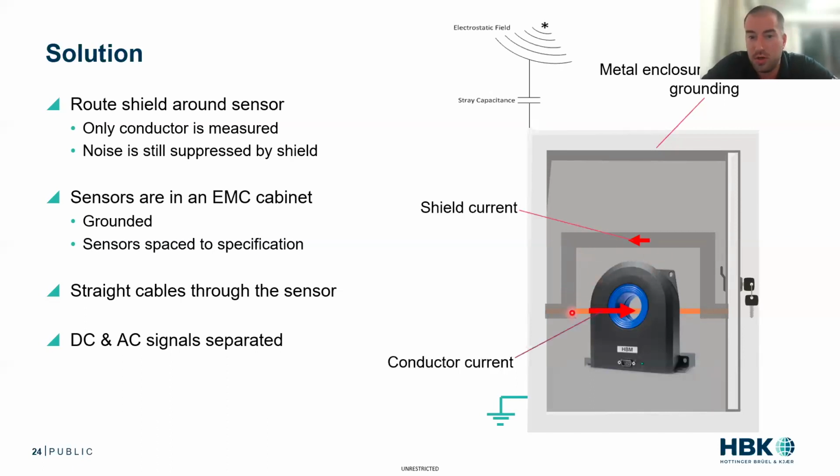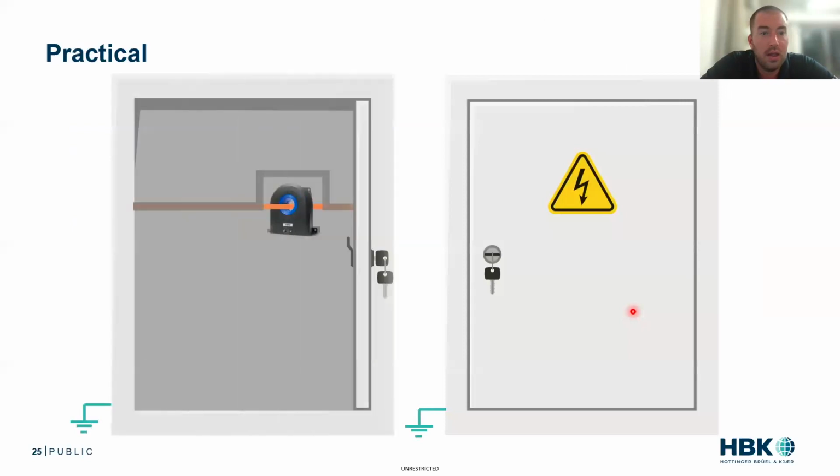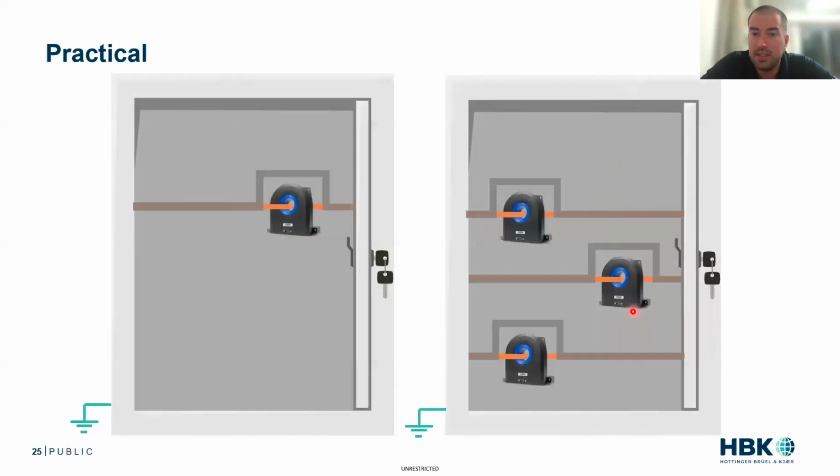We separate our shield current from our conductor. We can get good efficiencies, good power, good measurements. And what that looks like is we got a cabinet for our DC, a cabinet for our AC. They're spaced appropriately. We got those shields going around, and we're going to get really good measurements from this. The people who implement this have a notable increase in their measurement quality right away.